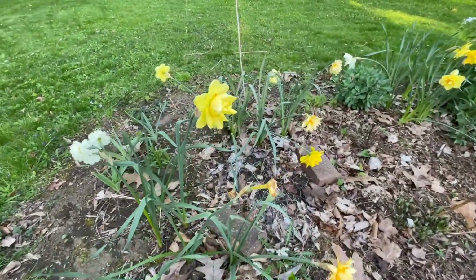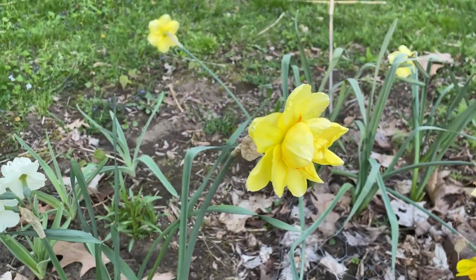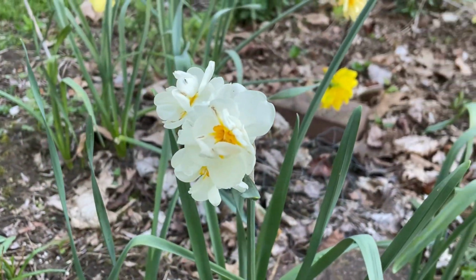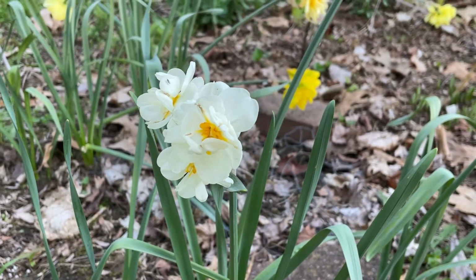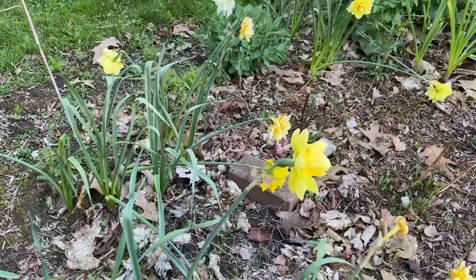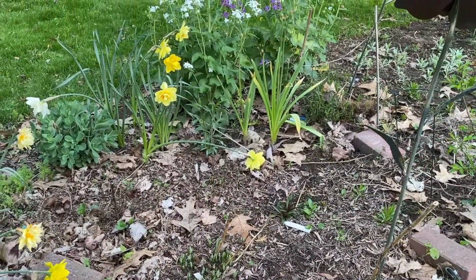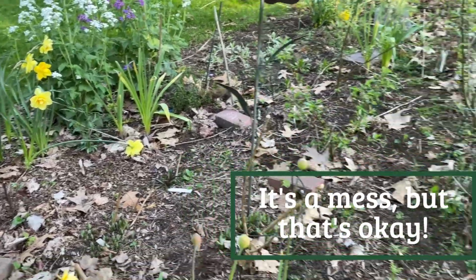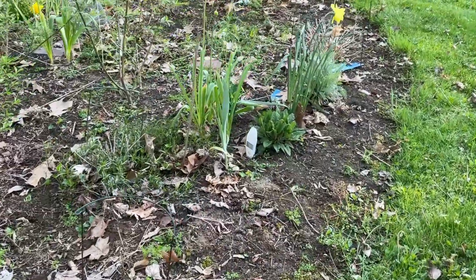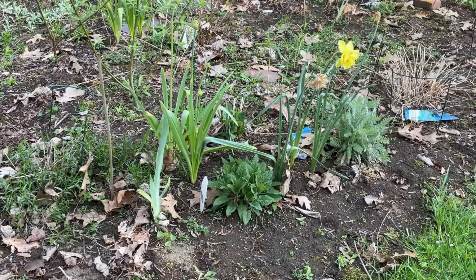And here is part of the pollinator bed with some daffodils. I did plant some daffodil bulbs. They're not native, but I like the color in the spring. It was just kind of a variety pack. Now this bed I have not cleaned up at all at this point. Has lots of leaf debris left in it still. And this is all just showing you how it is, keeping it real. It's quite messy.